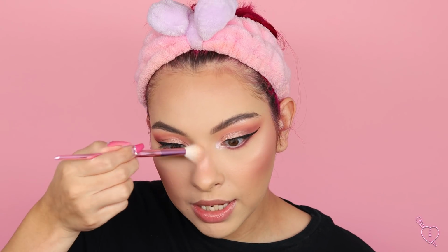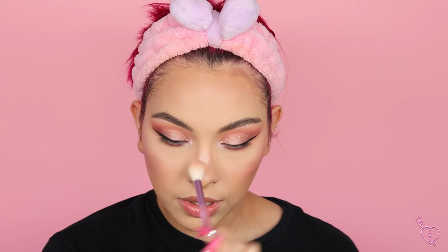Put a little bit on my nose just because I really want to see if that mist makes me oily throughout the day. So I don't want to put too much highlighter because then it will just confuse us. So I'm only going to put it on the bridge and a little on the Cupid's bow.